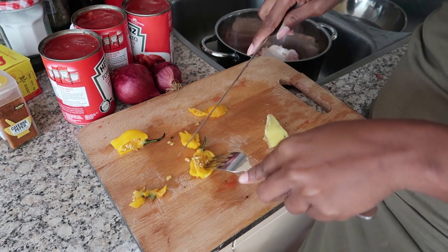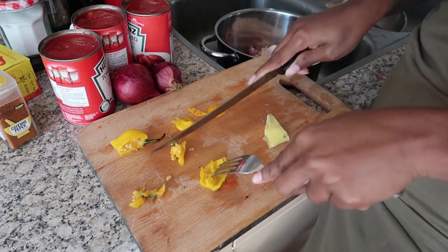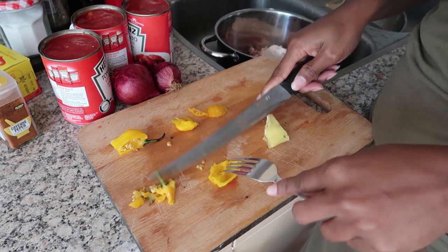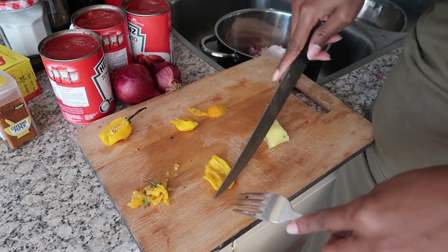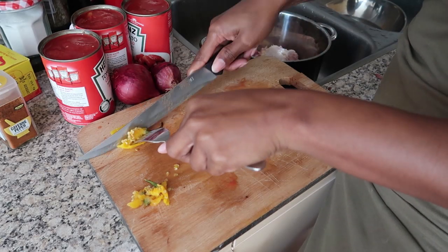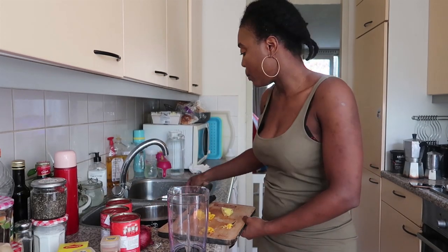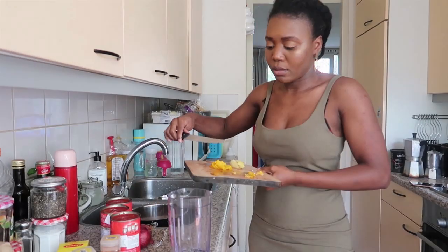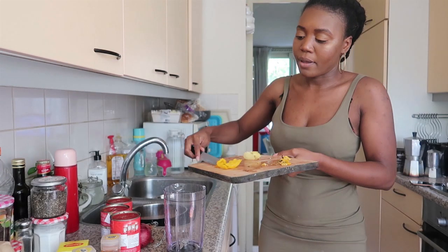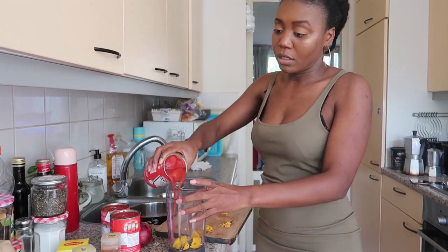See, I use this part and I take this part out. So this is the part I'm going to be using for the stew. I'm gonna put everything in a blender because we're going to blend the tomatoes. So I'm putting the pepper. And I'm using 3 blades of tin tomatoes.